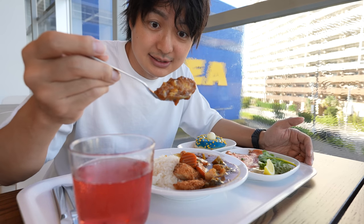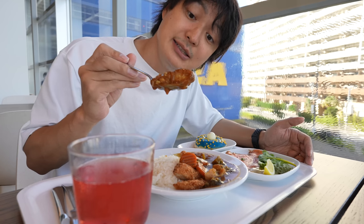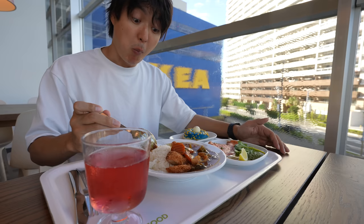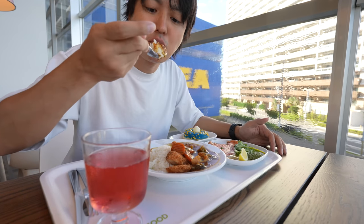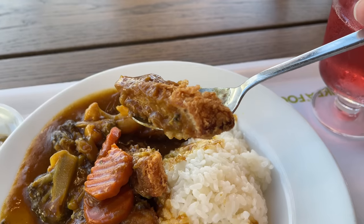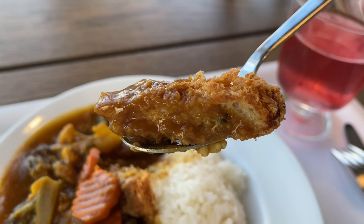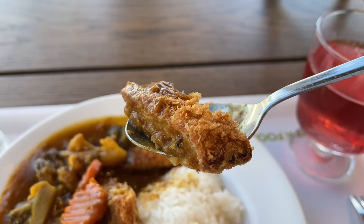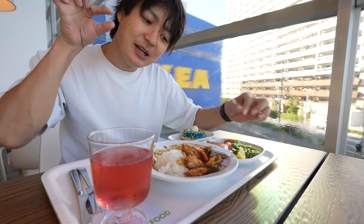It looks like katsu, which is the pork, but it is not, right? So let me try it. Itadakimasu. めっちゃ美味しい. Actually, it's very, very good. Well, now, of course, I know that's veggie, so I can tell the difference between the pork and the veggie one. However, if someone tried to replace one piece in the pork curry, definitely I wouldn't realize that.